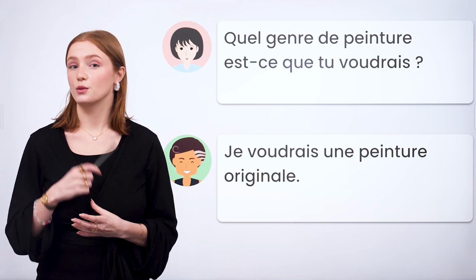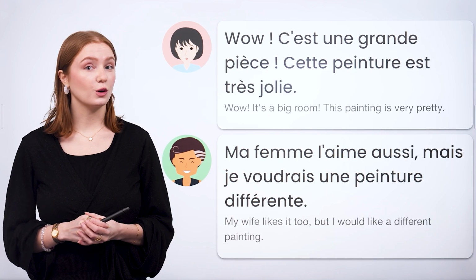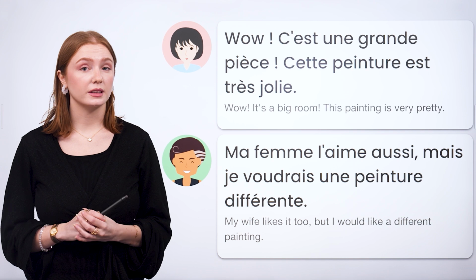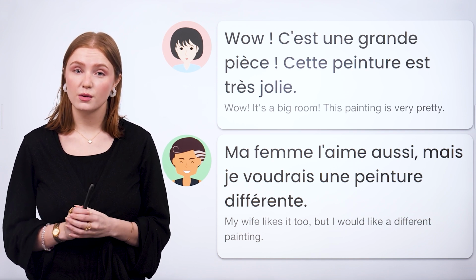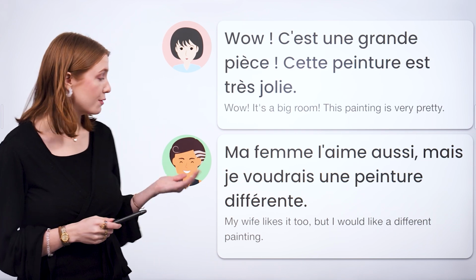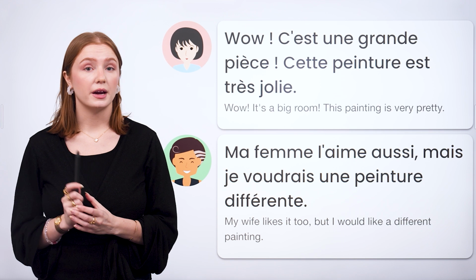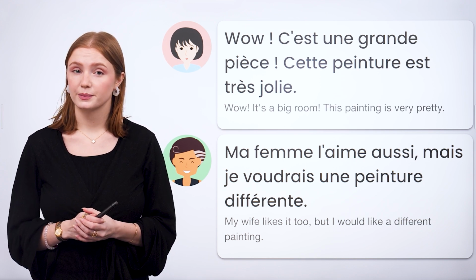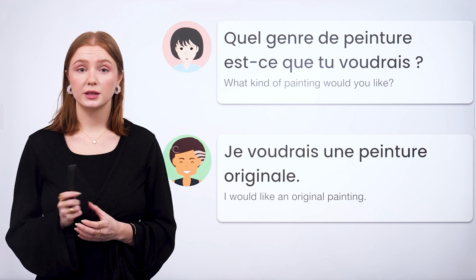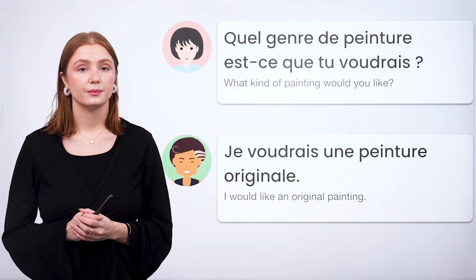Let's hear it with the English translation. Wow, c'est une grande pièce. Cette peinture est très jolie. Wow, it's a big room. This painting is very pretty. Ma femme l'aime aussi, mais je voudrais une peinture différente. My wife likes it too, but I would like a different painting. Quel genre de peinture est-ce que tu voudrais? What kind of painting would you like?